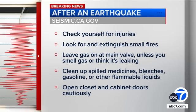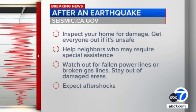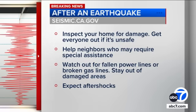Make sure you leave the gas on at the main valve unless you smell gas or you think it's leaking. And it's also a good note at this moment to make sure you're familiarizing yourself with your gas main and how to turn it on and off. You need to clean up any spilled medicines, bleaches, gasoline, and open closets and cabinet doors very cautiously. And again, it's another opportunity. If you have things in your house that might fall in the event of an earthquake, this is a good time. Make a run to the Home Depot or Lowe's or your local hardware store. Go to Ace and get the items that will attach things safely to the wall or the house so that they don't fall and hurt you.